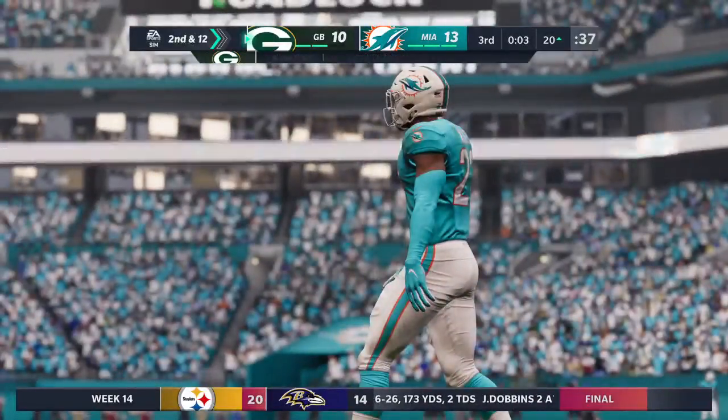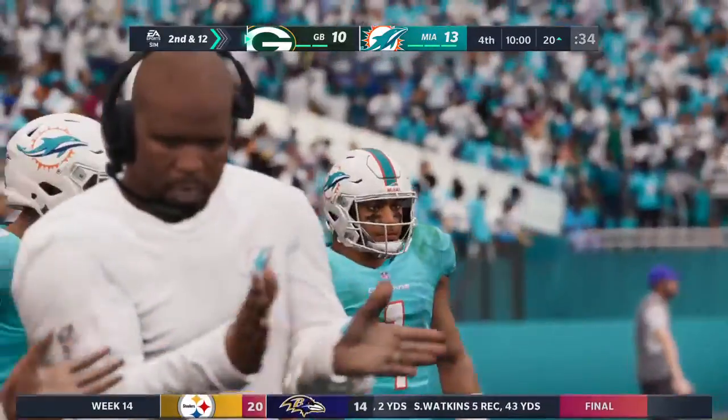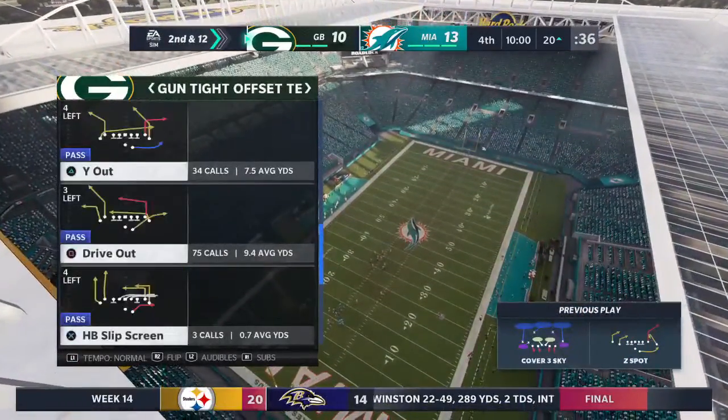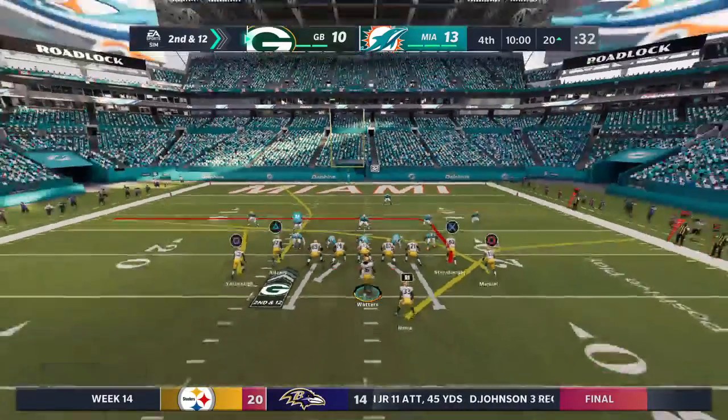And they go the wrong way here. Knocked back to the 20. 2 yards the loss, 2nd and 12. Back now in Miami. It's been a very hotly contested game to this point. Just a field goal separating these two teams as we get set for the 4th quarter.